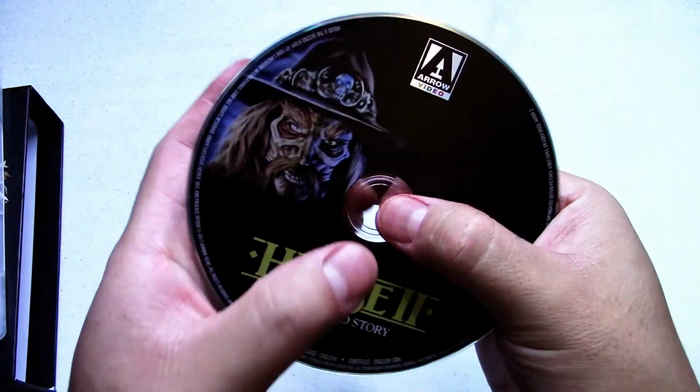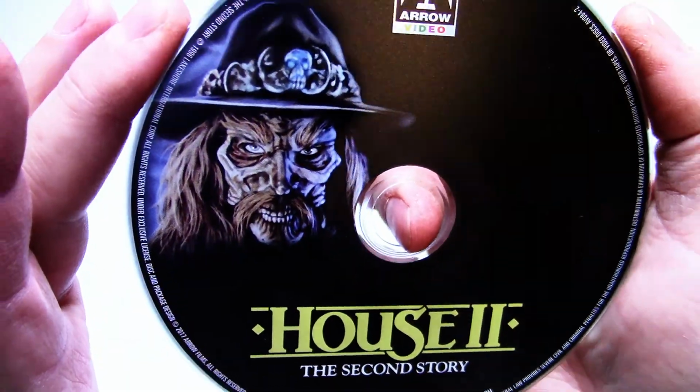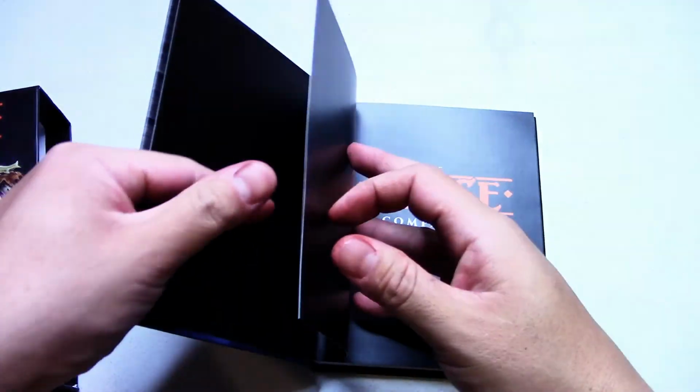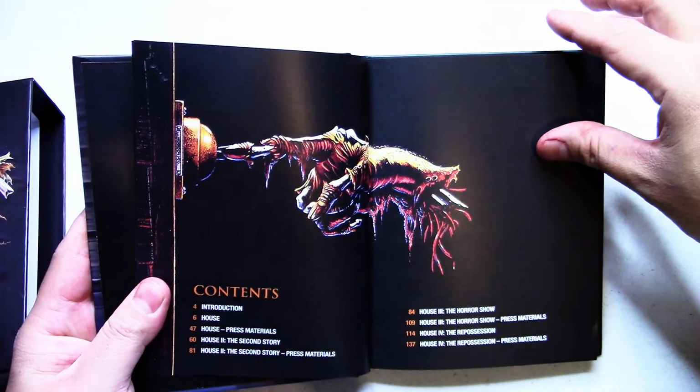Take a look at the disc. It's kind of cool. It's got the cowboy dude on it. Super cool. But what a great addition of these. I remember seeing it on Amazon. This was maybe 3 years ago. I've had it. And it comes with this book. Really cool book. Bunch of cool stuff inside of it. We'll kind of go through it a little bit here.